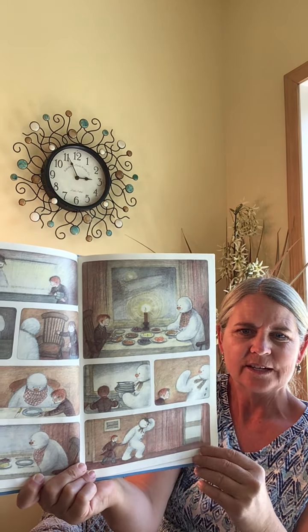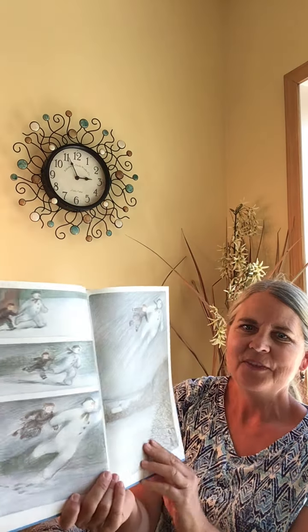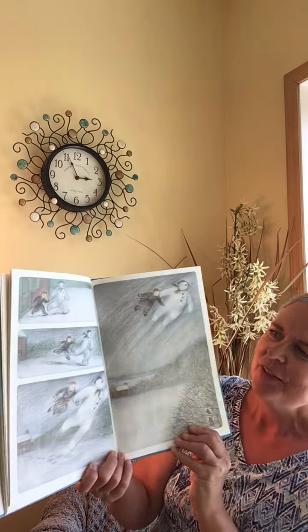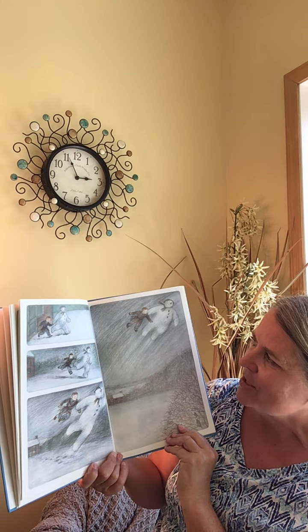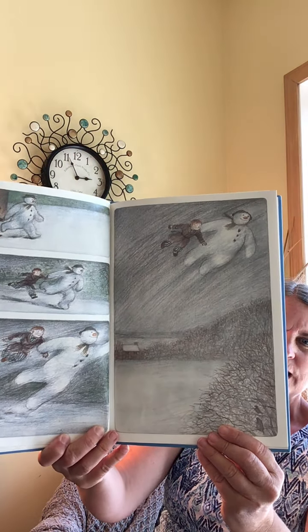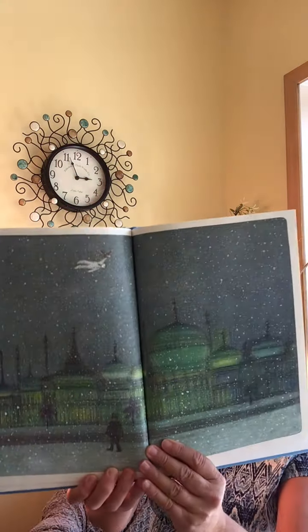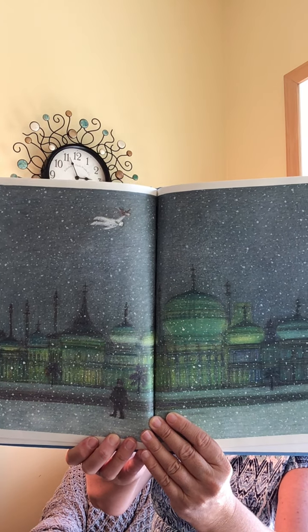And the snowman wanted to go somewhere, so he took the little boy by his hand and they went outside. They went outside and then it looks like the snowman said, I want to take you for a little ride. And the little boy said, sure, I'll go for a ride with you. And they did. They flew all over the place. Wow. How much fun would that be? They went to different places and different cities.